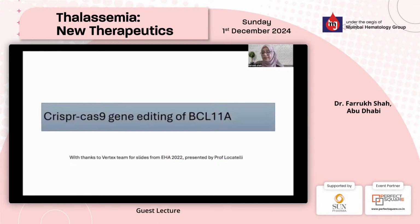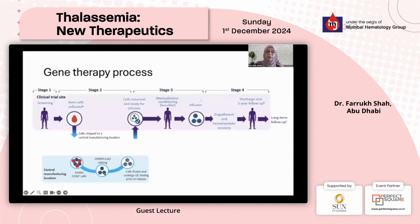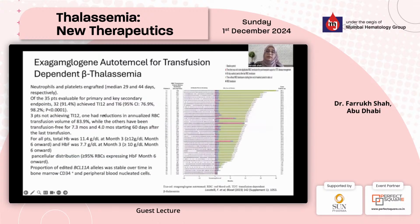CRISPR-Cas9 gene editing is basically editing the gene of the stem cell using CRISPR-Cas9 technology to allow the activation of BCL11, which increases the hemoglobin F production. As I described, the process is exactly the same. It's a stem cell harvest. The stem cells go to the laboratory for modification. Once they're adequately modified, then the patient undergoes busulfan conditioning, followed by infusion of the therapeutic product and waiting for engraftment.